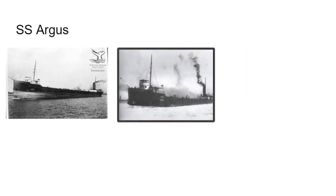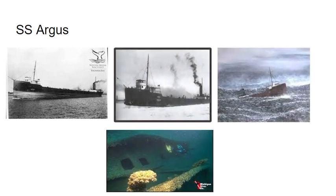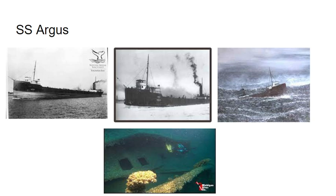Next boat, Argus, built in 1903. Another one of those old boats. Changed names, which is not a good thing. Good thing was carrying coal. It was one of those boats coming up from Lake Erie, up the river and then into Lake Huron. Yeah, it was lost.